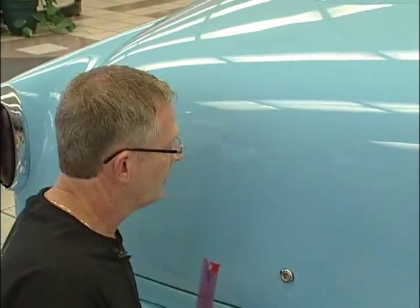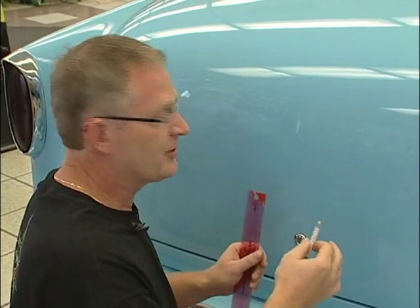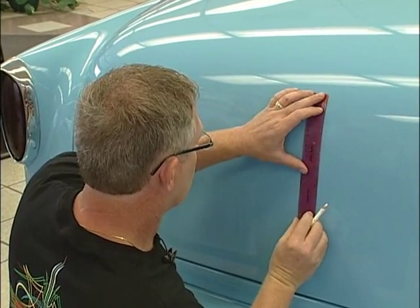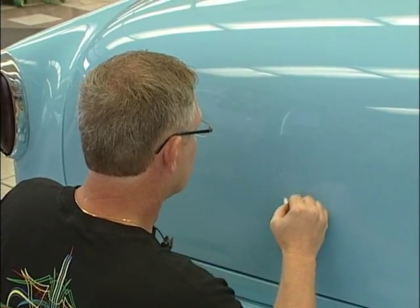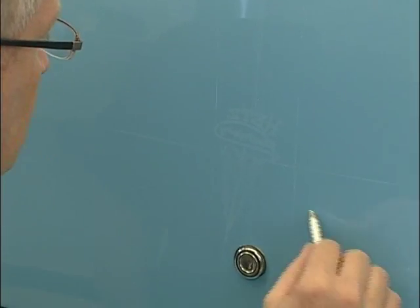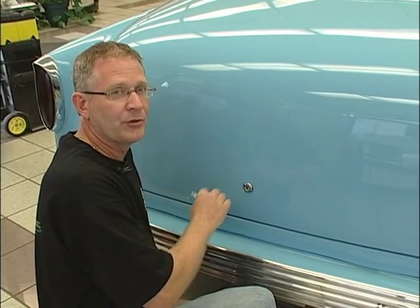And on the back, we're going to do a little bit more design work and layout, because we're going to do a little bit more intricate work back here, so we want to make sure everything's going to be just perfect. So a few more extra lines is going to give us our overall design basics. And all we need is just a few fine lines to get us started, and that will give us our base work for doing our pinstriping.